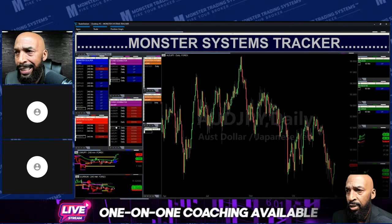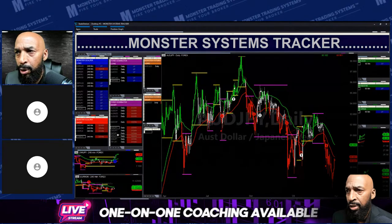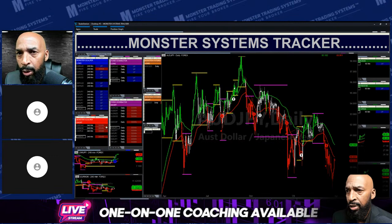And then the yen pairs. Be careful. This is on the daily time frame, so just be careful with the yen pairs making a move. You could see where the yen pairs on the daily time frame in Forex Dominator really get away from you. Okay, so Aussie, just watch it. No white candles yet, just red candles. Keep an eye on it.